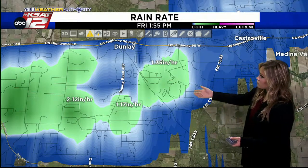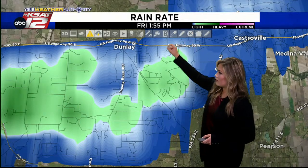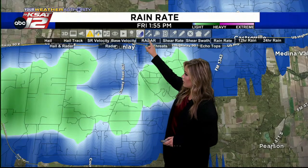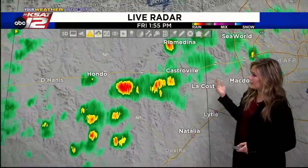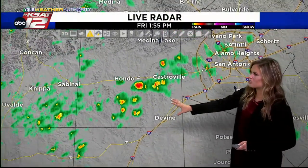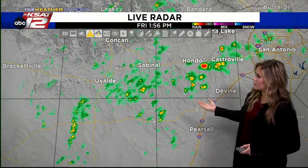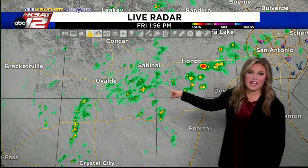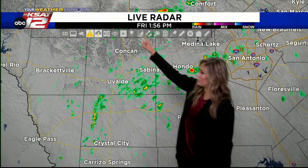Definitely. So yeah, a little bit heavier rain there south of Highway 90 in Medina County as we see those storms kind of move through as well. But I can switch it over to the radar over near Bracketville. And just across Medina County, stretching over into Uvalde County as well, south of Hondo, Sabinal, Uvalde. Just a few scattered showers. Nothing to worry about with that activity either. But we'll put this into motion.